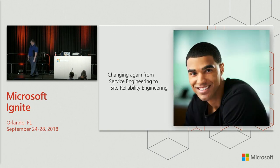So, another change. We get an announcement in Microsoft. I moved over to formerly the Visual Studio Team Services team, now Azure DevOps. I was a service delivery engineer. And we get an email in February saying, guess what? You're now a site reliability engineer. And we were all kind of going, huh? So we started looking into what the site reliability engineering was. And for many teams at Microsoft, they still don't understand it.